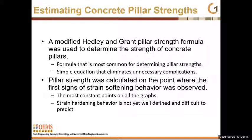So pillar strength was calculated at the point where the first sign of strain softening behavior was observed, as it was the most constant point on all the graphs. The strain hardening behavior after the post-peak, we are not taking into consideration as yet, as it's very difficult to predict and it's not constant in its behavior.